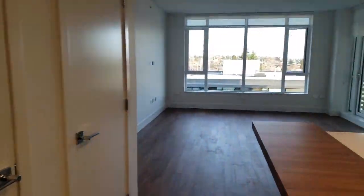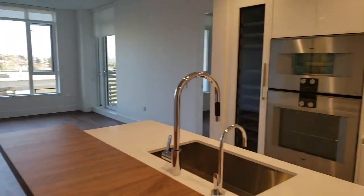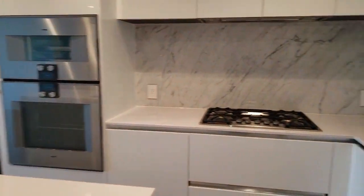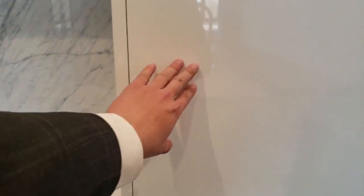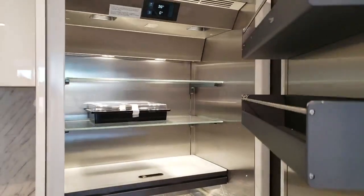Guys, welcome to this lovely two-bedroom apartment here at Belpark by Intracorp. Right from the beginning, you could tell from the kitchen, it's amazingly well built, and one of the few things that they implemented into the kitchen is touch. So basically, you just push it and it pops out. For the fridge, the dishwasher, the majority of these appliances, one touch and they just pop right out.